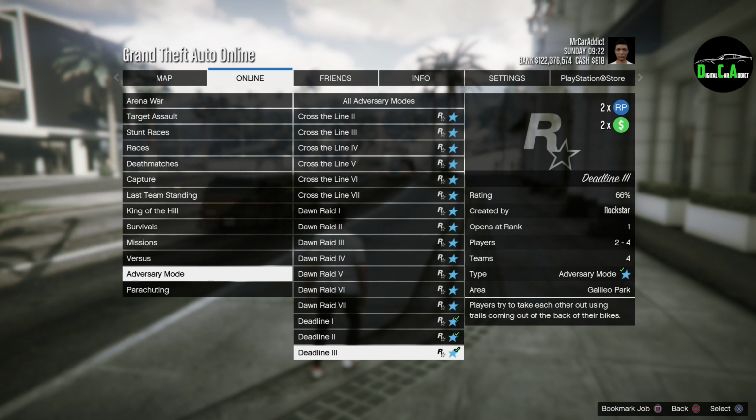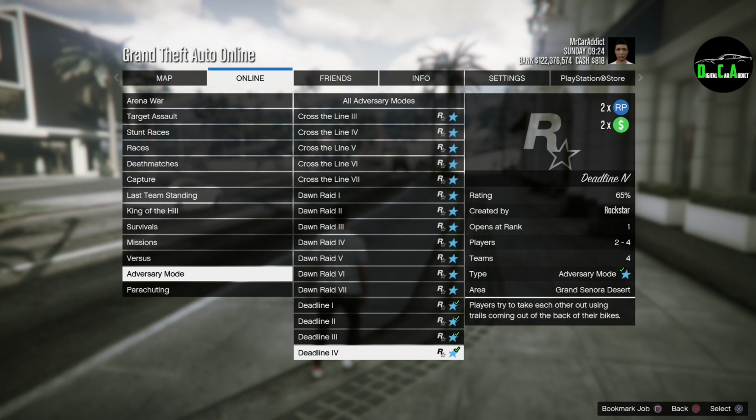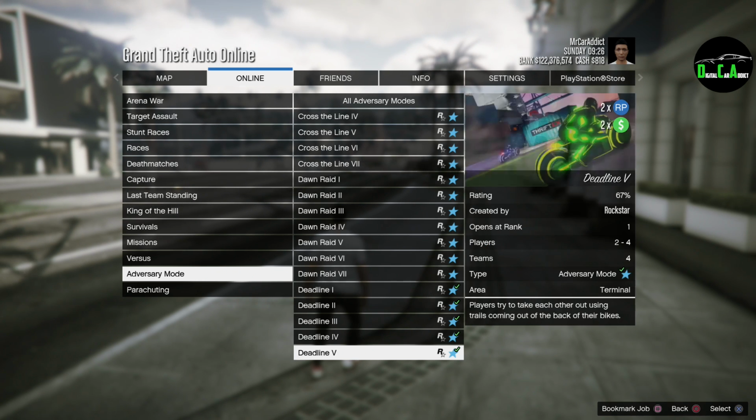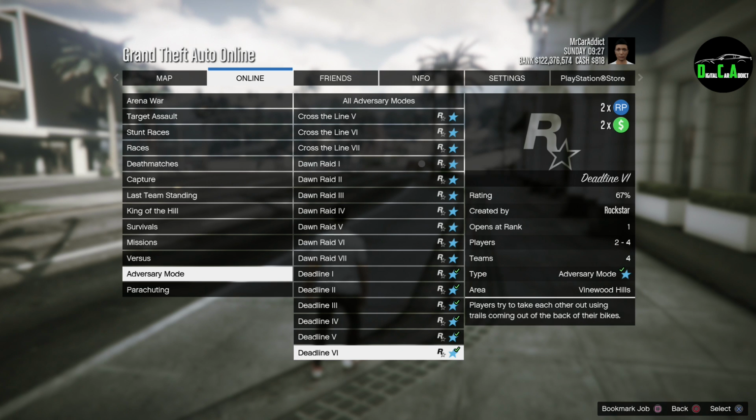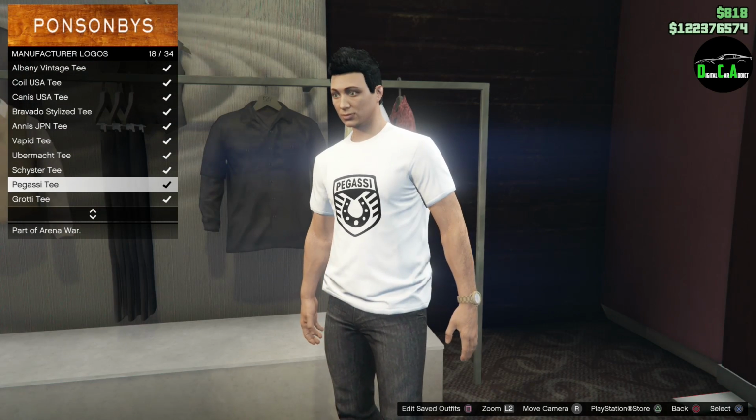Kind of like the Tron style mode, if you guys remember that when the Shotaro came out about 3 years ago. I can't believe it's been 3 years already since they added this adversary mode in the game, but if you want to play it again, there should be more people coming back to this week. Also, just for logging in, we got the Pegassi logo t-shirt for free.